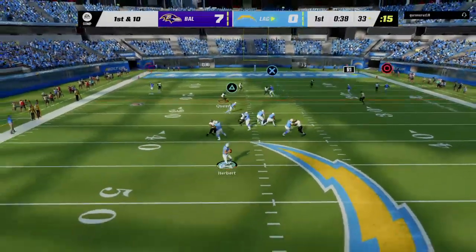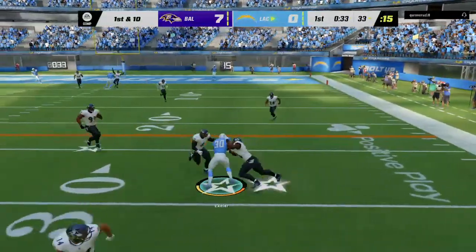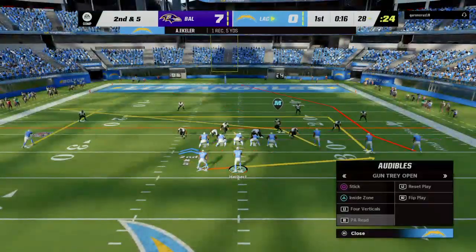Again, Herbert. He'll get this out wide to Eckler. And he's going to be taken down at the 28-yard line. From the 28, it's 2nd and 5.